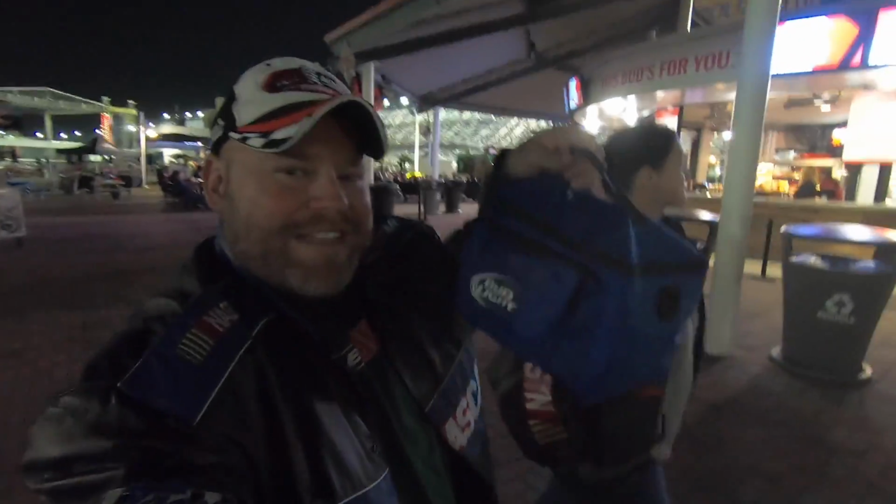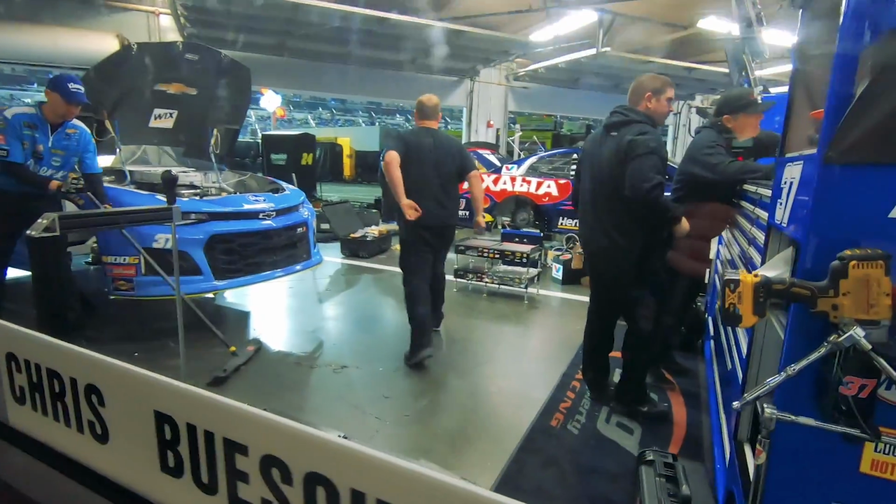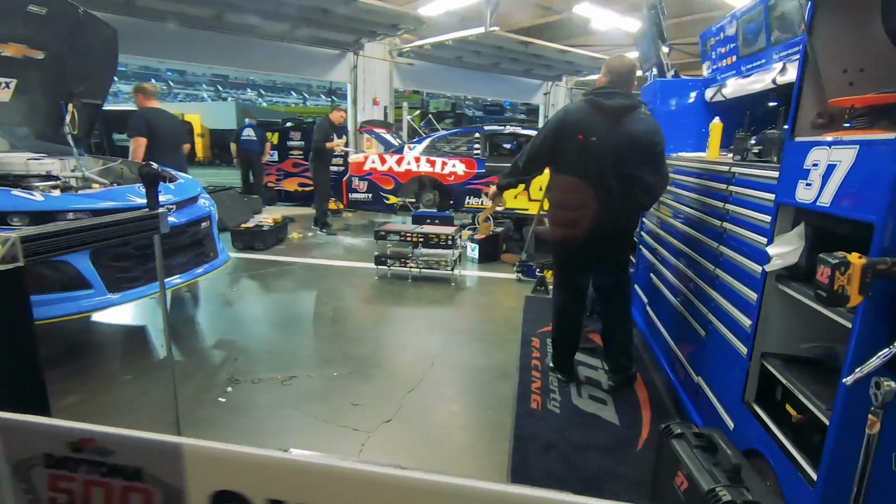By the way, Austin Dillon, winner of last year's Daytona 500, autographed my, I don't know if you can see it up there, but I got 3 autographs up there. Austin Dillon is one of them. What are they fixing up here? Working on some cars. That was the Harvick cheer, right?